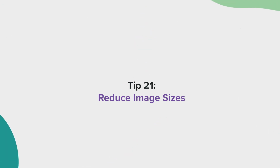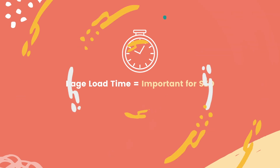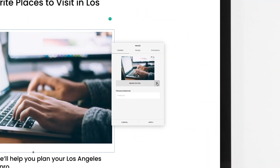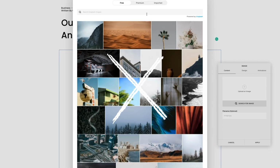Tip 21, reduce image sizes. A large component of SEO is simply how fast your page loads. One of the best ways to decrease your page load time is to simply reduce the size of your images. And one of the easiest ways to avoid using images that are too big is to simply not use the Unsplash integration that is built into Squarespace.